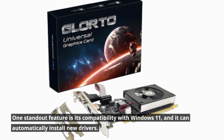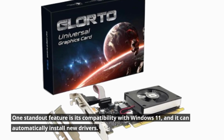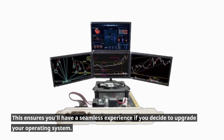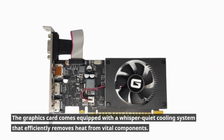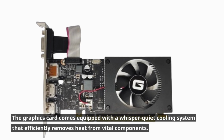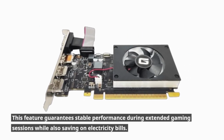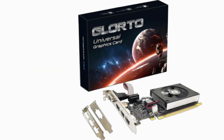One standout feature is its compatibility with Windows 11, and it can automatically install new drivers. This ensures you'll have a seamless experience if you decide to upgrade your operating system. The graphics card comes equipped with a Whisper Quiet cooling system that efficiently removes heat from vital components. This feature guarantees stable performance during extended gaming sessions while also saving on electricity bills.